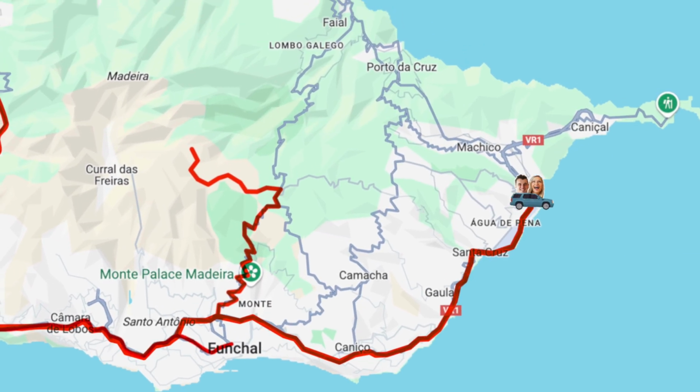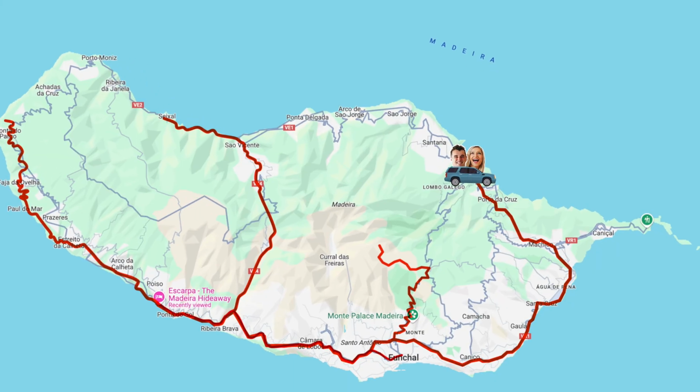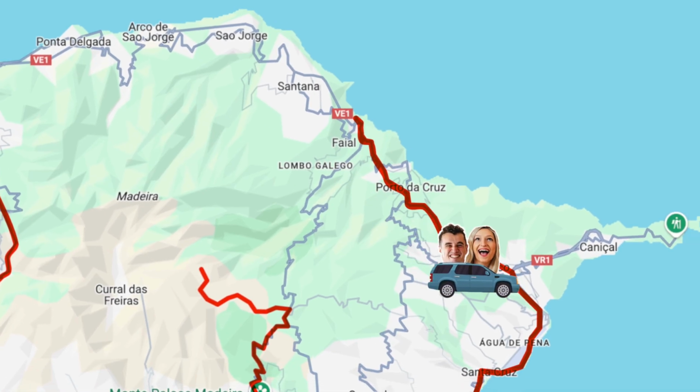This is on the far opposite side of the island. We are now on the eastern side of Madeira, and we're going to head out for a hike, hopefully weather pending, right after this.